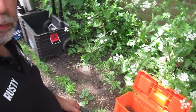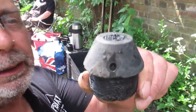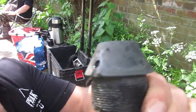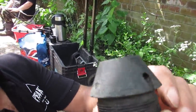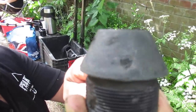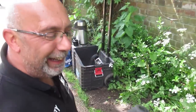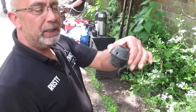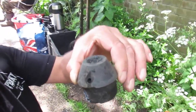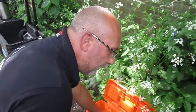But Rusty does it again. Whoa. I've got a bomb fuse tip. Oh, look at that. And if you look close, well, Glenda will be able to show you on the finds, but there is writing all round the side. I love you, Rusty. Possibly out of an 18 pounder or something along those lines. Wow. That's awesome. So that's the best find so far.